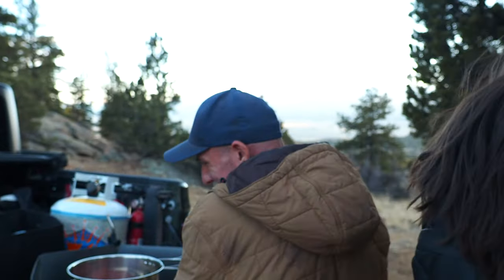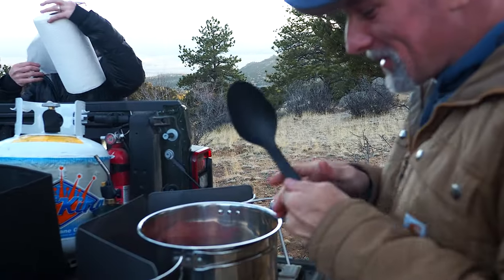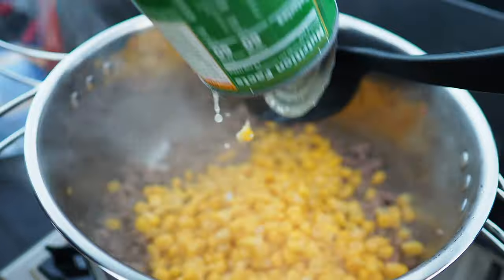Meat juice does good for your face. No, it doesn't. Go away. Exfoliating. What is that? Exfoliating meat juice. No, I'm not 48. I'm not 40 years old. Exfoliate.